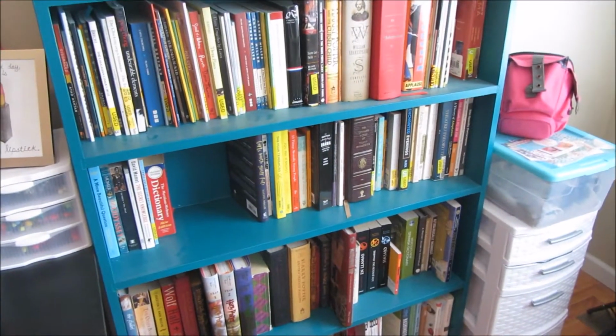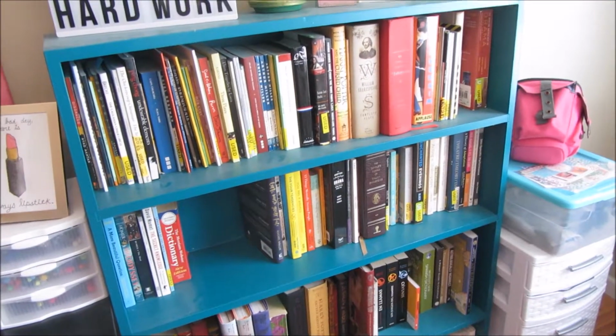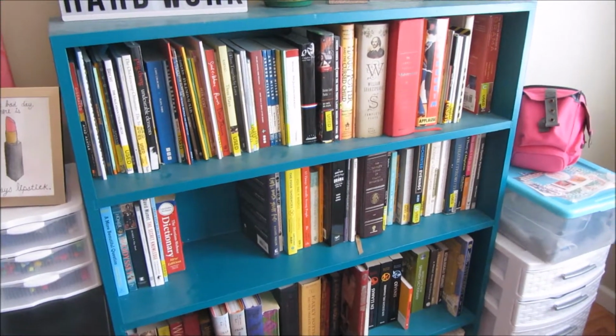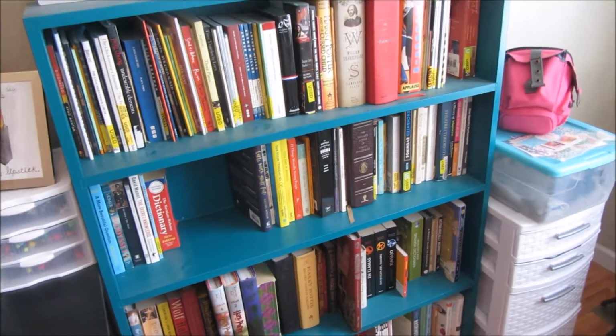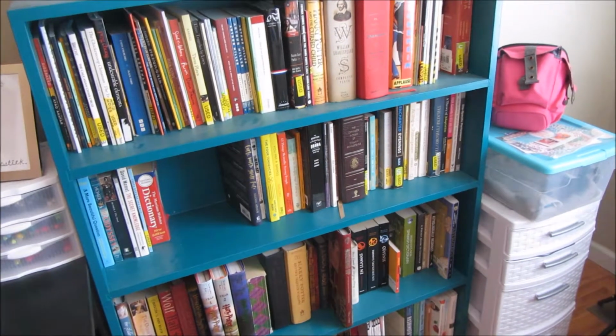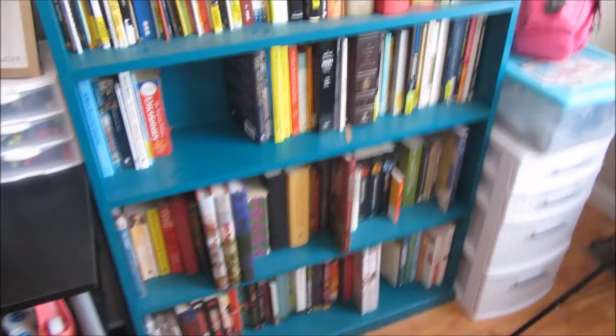I needed just a bigger bookshelf. I have one that's in my closet that used to be a bookshelf. Now it stores sweatshirts and stuff. But this bookshelf is incredible. So I'm going to show you how I have it organized. Some sections are more organized than others, but the whole thing is just beautiful in my opinion.